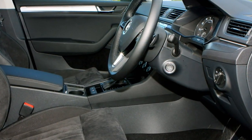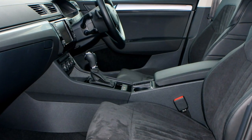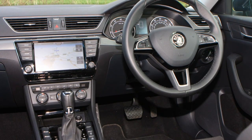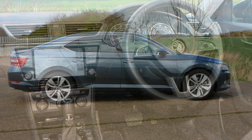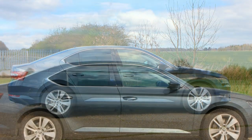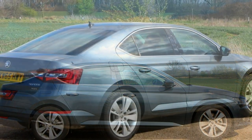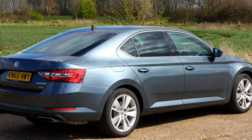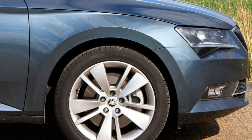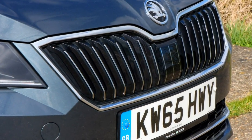Move up a notch to the SE and you'll also have a 17-inch alloy upgrade in the Helios design, a cornering function inside the front fog lights, adaptive cruise control, rear parking sensors and electrically folding door mirrors. Inside you'll make use of lumbar adjustable front seats, dual-zone climate control, umbrellas built in the front doors along with an upgraded Bolero infotainment package with a 6.5-inch touchscreen.